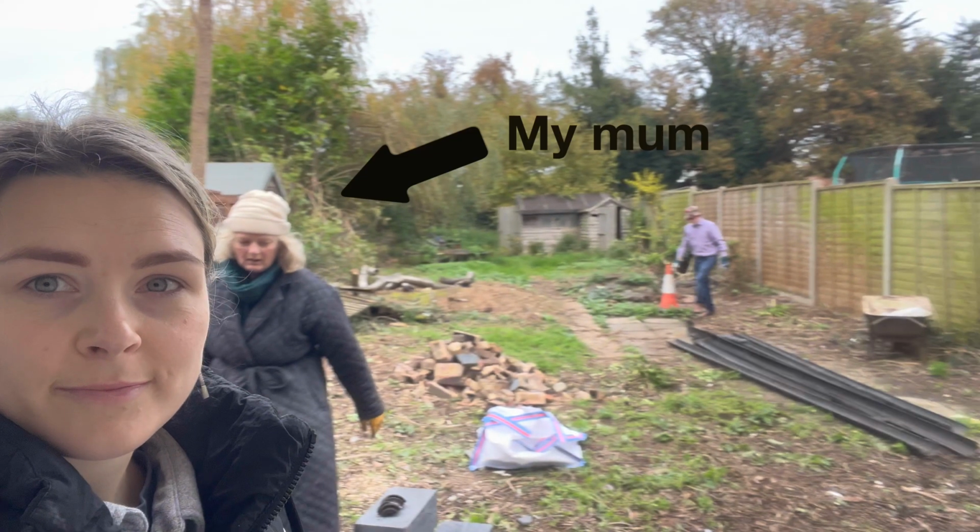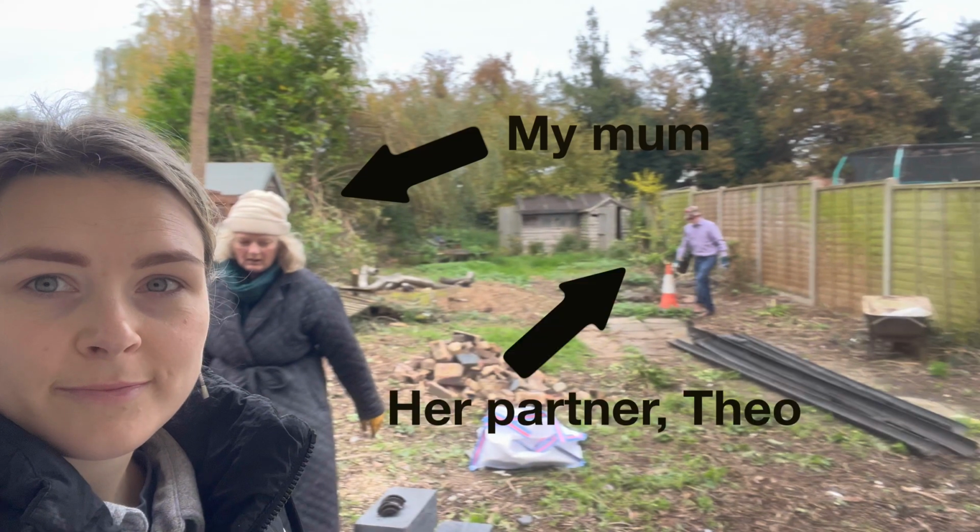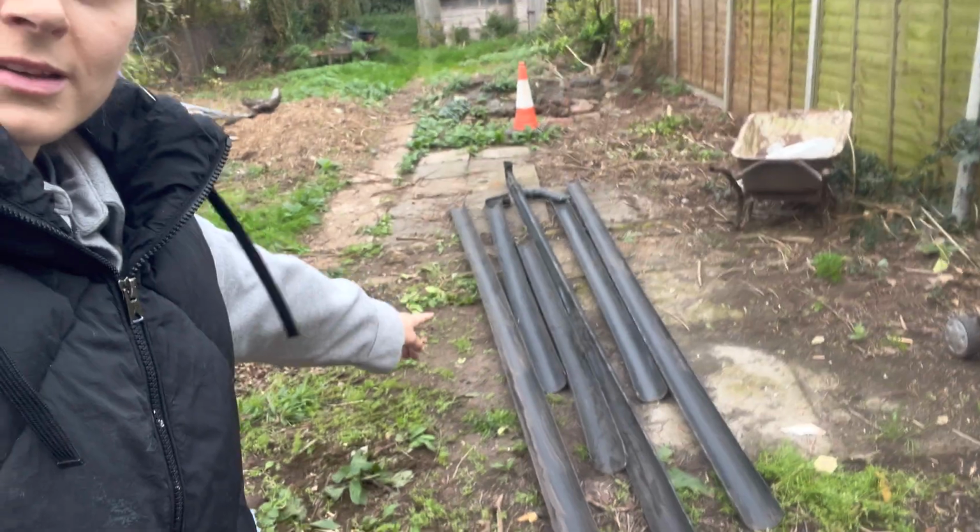I have some visitors today in the property helping me out. I've just painted the whole fascia. It's finally full anthracite grey. And then we've cleaned the gutters as well, so they can go back up tomorrow. And my mum and her partner are here.